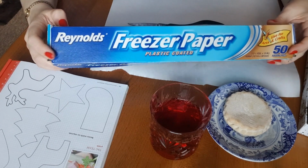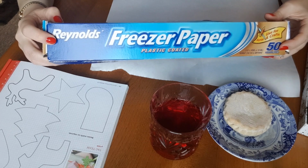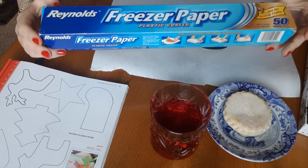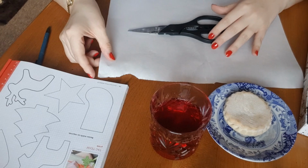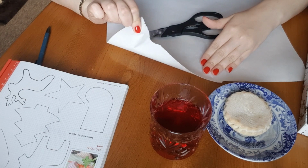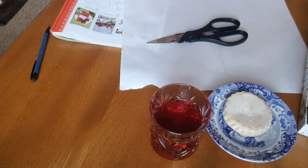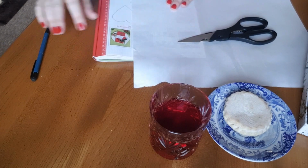This is the freezer paper, Reynolds freezer paper. I did buy a few by accident that were wrong. It needs to be this one, as far as I am aware. It just comes in a roll. And one side is matte, the other side has a shine, which is like a plasticky, waxy finish. And I'm just going to trace, and I can see through that just enough to draw. So let's get started.